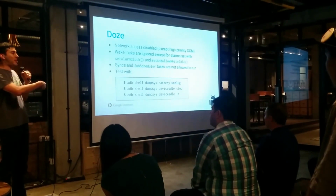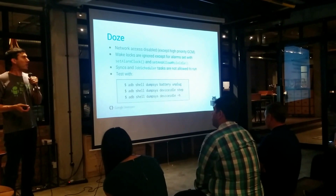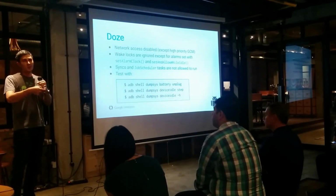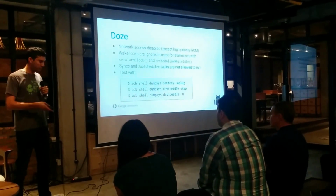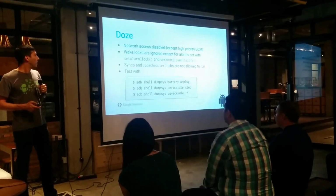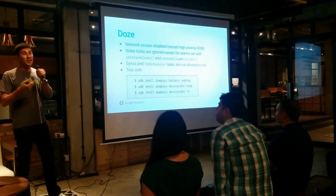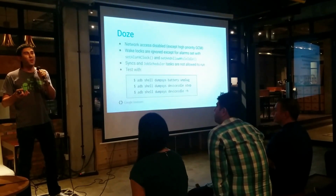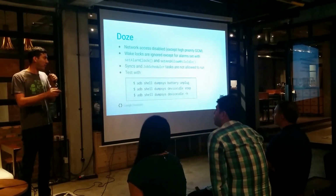Again, we've enabled some ADB commands. You can go and test with this, so I encourage you to give it a go. Of course, once the user picks up their device and we detect movement, it turns on and unlocks, and the device springs back into its regular state again. To talk about the impact this has, we see a device like a Nexus 9 tablet can last in Doze mode for up to 30 days or more without ever being charged during that period. So it's pretty effective.